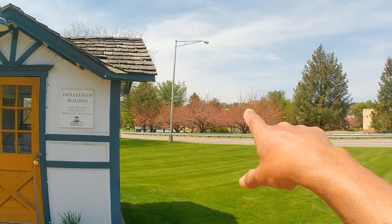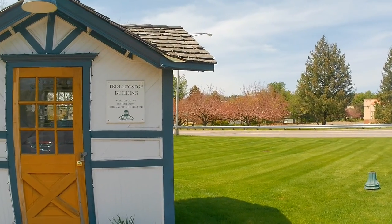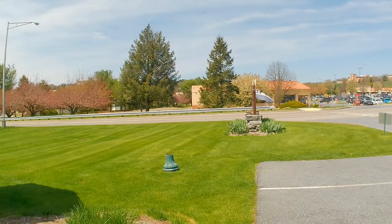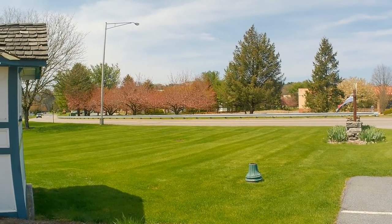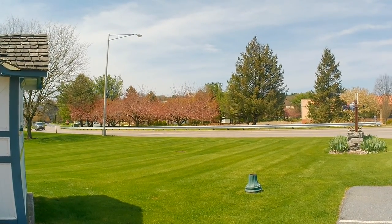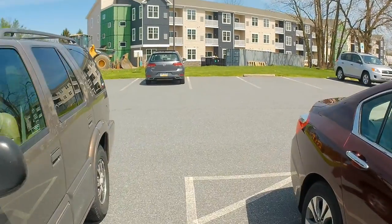If you see the building up there, I think that's the Hershey Hotel right over there. And the Hershey Gardens are over there. I'm putting out a video for that, so be on the lookout for it. Hershey Gardens as well. I'm trying to cover more of the Hershey area.